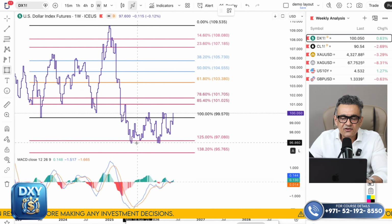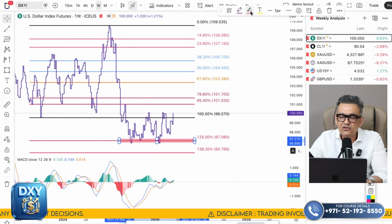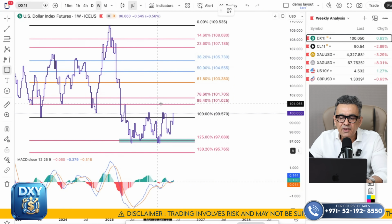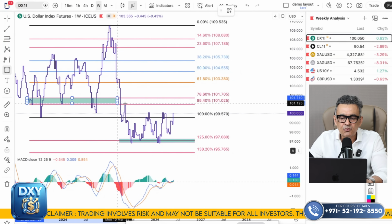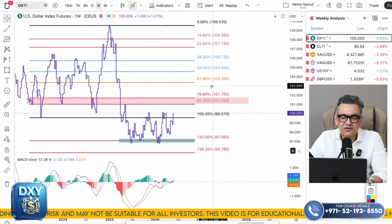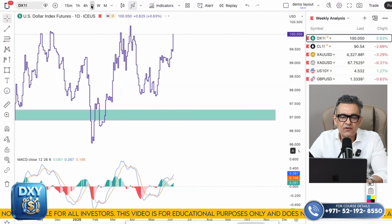Now dollar index starts forming a base around 97.08. So this is the support now. And the upcoming major resistance is again in between 78 to 85 of the previous leg. So this is going to act as major resistance zone. We can remove the retracement and switch to the next lower time frame, that is daily.